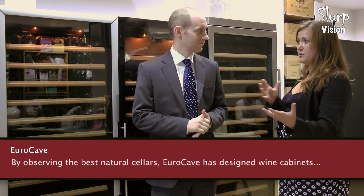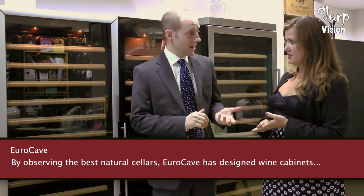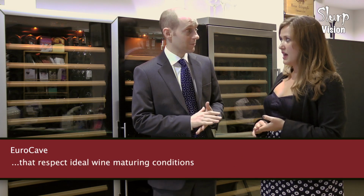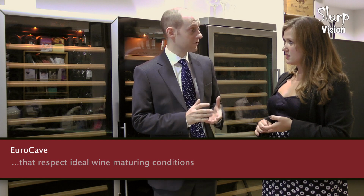Why is it different than a refrigerator that you'd have at home? What's the difference? They're not cheap, as you say. But generally, the cost of one of these is a lot less than the value of the wine that people put in them. Absolutely. And the difference is that a normal domestic fridge is much colder, much drier, and the variety of temperatures you'll have in your fridge at home, they'll always be cold at the top, and they'll get warm as you go down. So there's not that consistency that you'd get here.